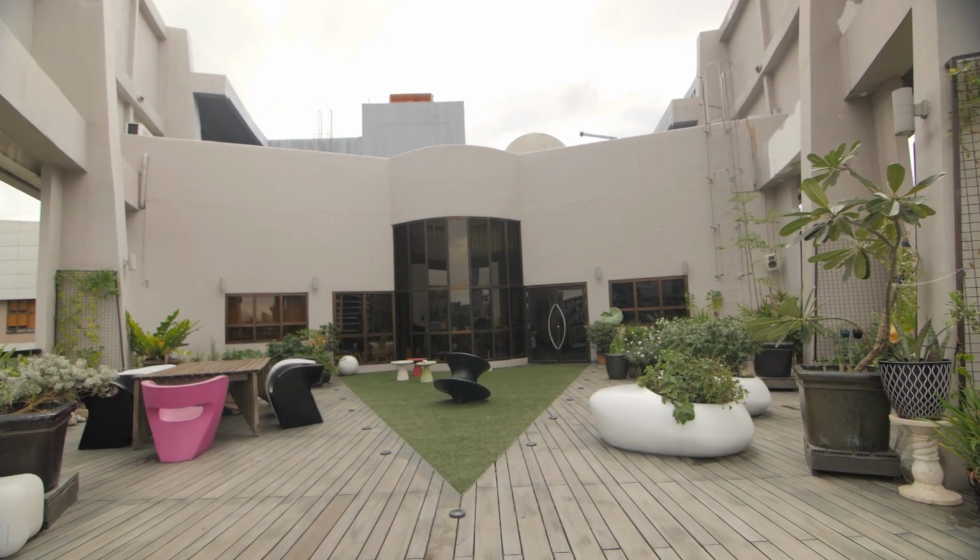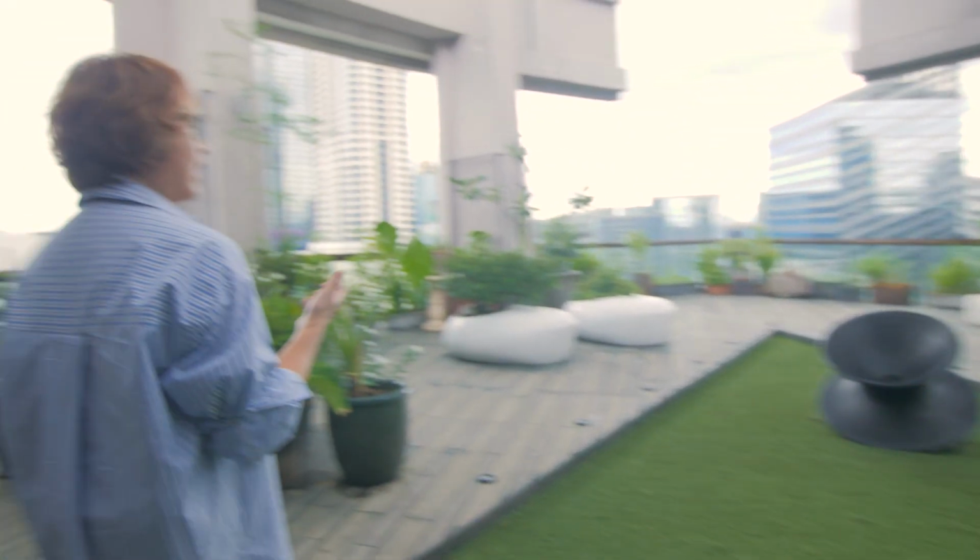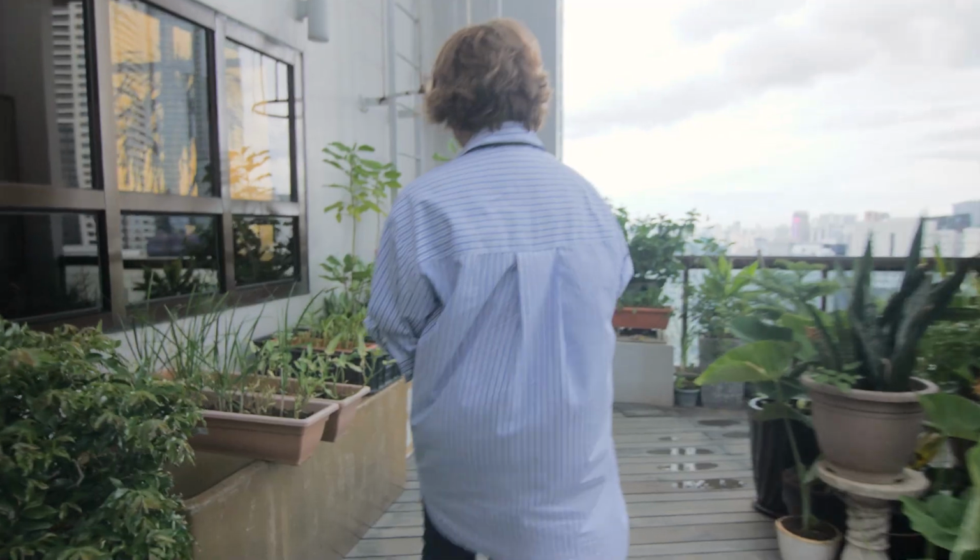Ito ang nagpabili sa akin sa condo na to because you have a feeling that you're not actually living in a condo. When you enter and see this space, it's like you're in a house. So, ang gusto ko, nine years na tong garden na to, tas unti-unti kong dinadagdagan. Ang gusto ko, mga herbs and plants na pwede mong kainin, pwedeng ilagay sa pagkain para oras na gusto mo ng salad, kukunin mo lang dito.